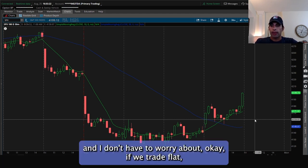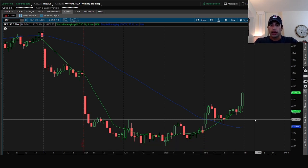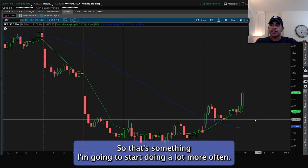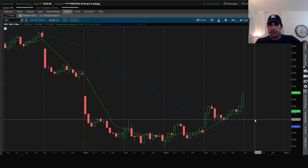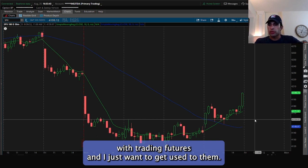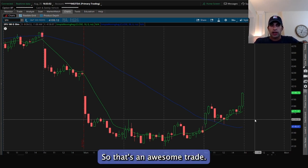And I don't have to worry about, okay, if we trade flat, my contracts, the premiums themselves are just going to get destroyed. So I can be more patient and I can just play the chart. So that's something I'm going to start doing a lot more often. And to experiment today, I only grabbed 5 of the minis because I'm not extremely familiar with trading futures and I just want to get used to them. But even with those 5 at the close here, from my 4170 long, I made $700. So that's an awesome trade.